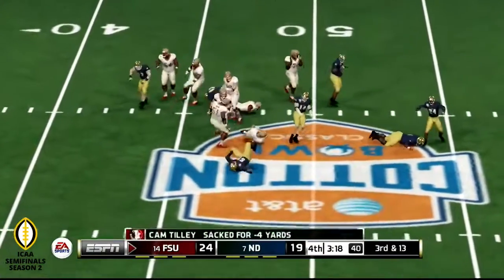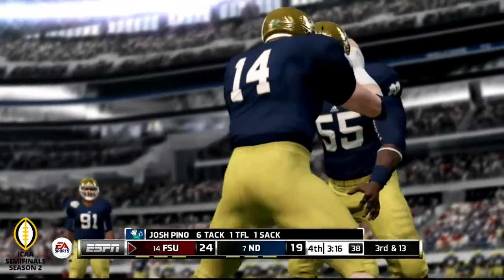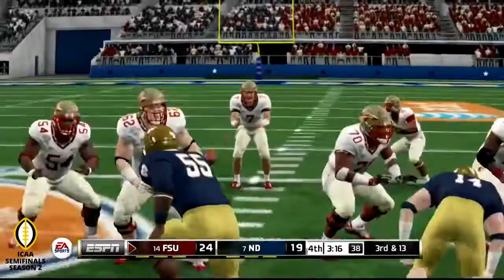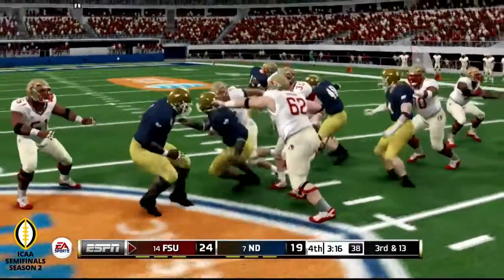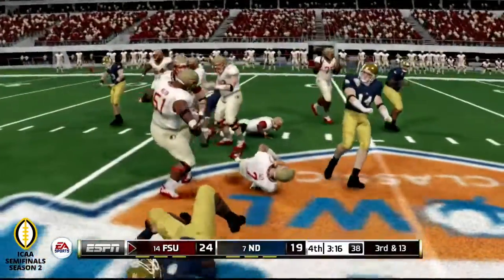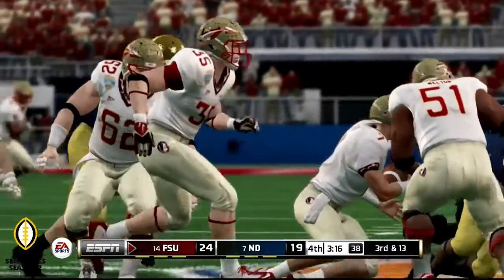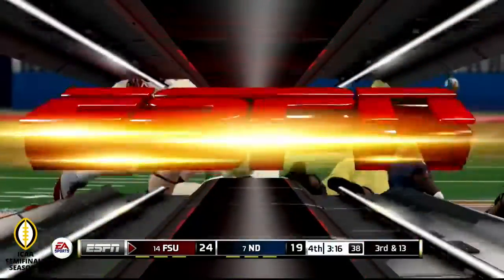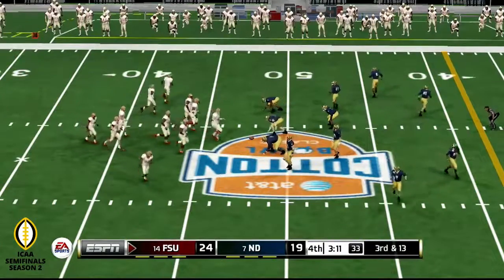Under heavy pressure. And he can't get away from the pressure. They've been all over this quarterback today. The pass protection has got to do a better job, but give this defense some credit. They've really figured out what they have to do to pressure the quarterback and to cause him some problems. So that sack leaves them a little ways to go here. It's third down and 13.